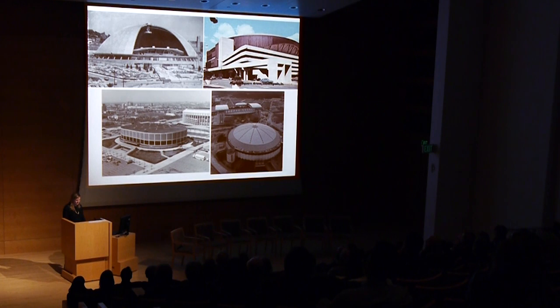Sports arenas present specific preservation challenges. They're large, purpose-built facilities with limited opportunities for reuse.